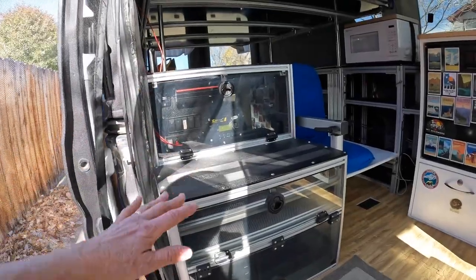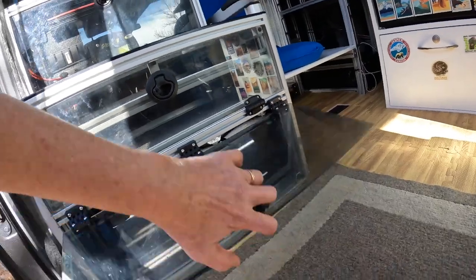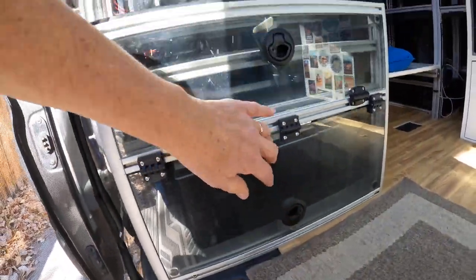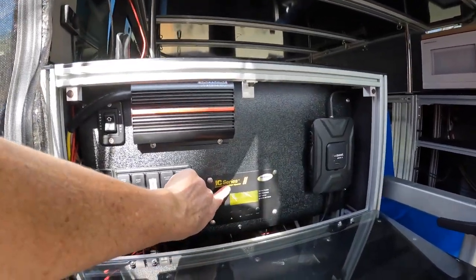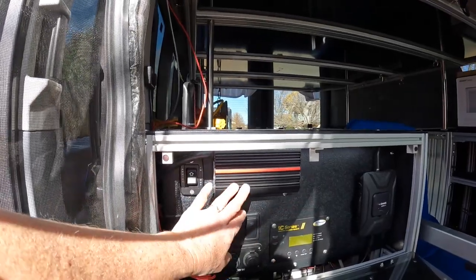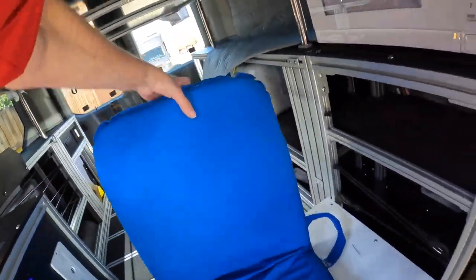Now, the electrical systems in the van were mostly located in this cabinet right here, which also served as a step up into the bed. So down here on the bottom is our three lithium batteries. And then in this compartment here, this was our inverter charger controller. This was our solar controller and also the controller for charging the batteries from the alternator from the engine. And then the inverter charger.